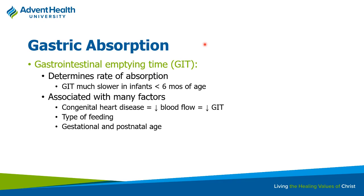But you may find there are issues. Maybe there are anatomical issues. We have kids who have congenital heart defects, or maybe they're not perfusing the GI tract as well, and that may slow things down, right? You have other issues that may affect that gastrointestinal emptying time pretty significantly. Also, the type of feeding can be important, whether they're breastfed or formula fed, if they have lactose intolerance and things like that, can all be playing a big role there. Especially when talking with your nutritionist folks, they can really help out a lot with that in terms of feeds and whatnot.